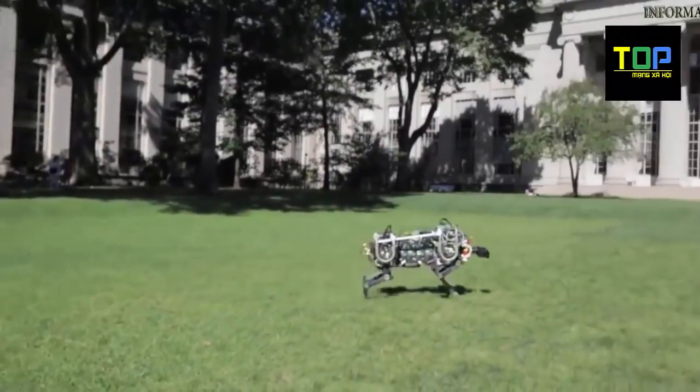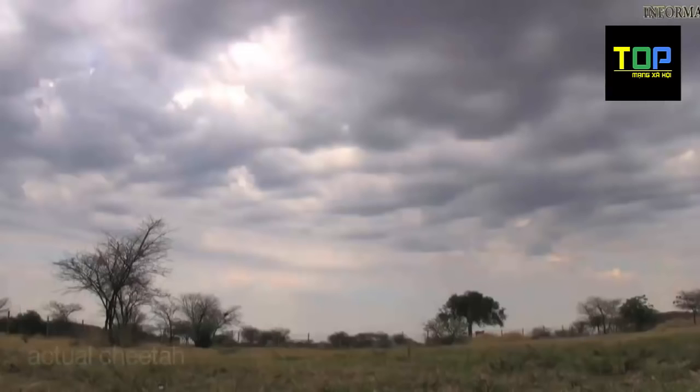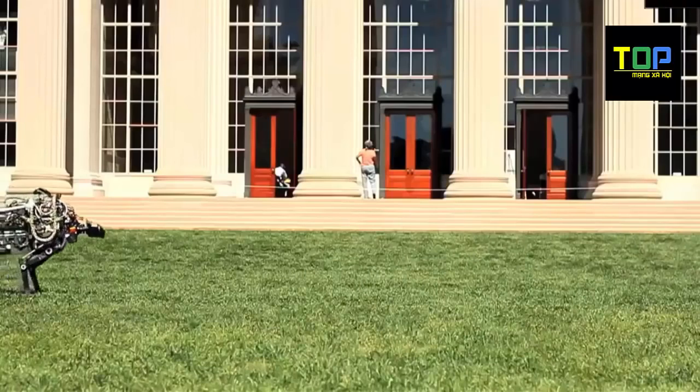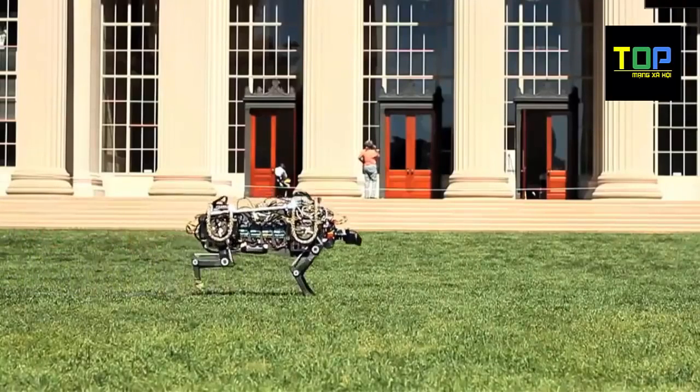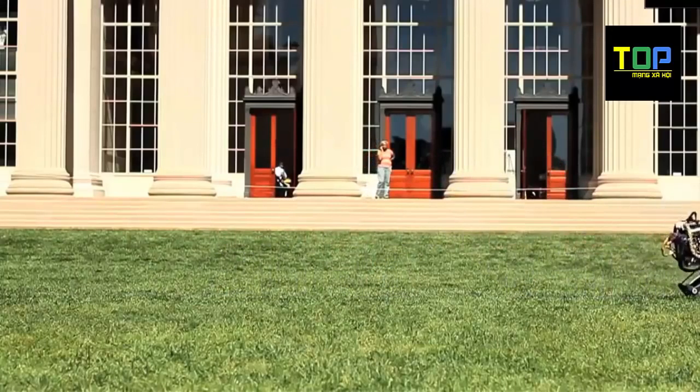Cheetah is the fastest four-legged animal in the world, and then we would like to make our robot run fast like a cheetah. When we started to build our robot, we started to look at cheetah's motion and applied its principles to our mechanical version of cheetah. Currently, our robot cheetah can run up to 10 miles per hour and jump over 33 centimeter high obstacle.